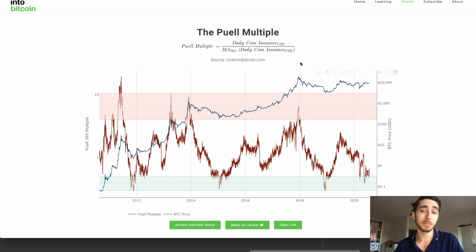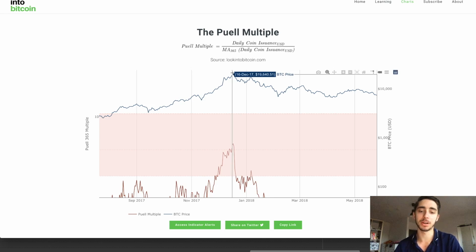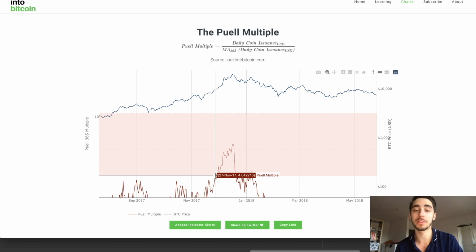But the reason why the POI multiple is probably one of my favorite data science models is it's probably one of the most relevant in the sense of predicting tops. So I'll go, for example, you can see this blue line up here as well as the POI multiple, and this is Bitcoin's price here. So notice how when we entered into this red zone here for the POI multiple, we were actually just 1 month away from the top here.